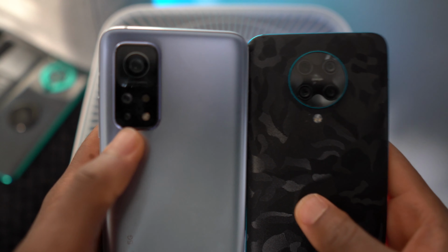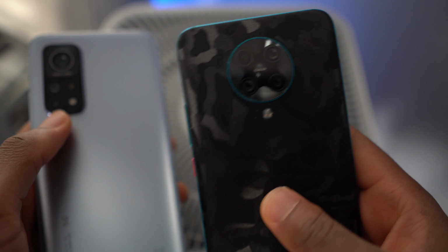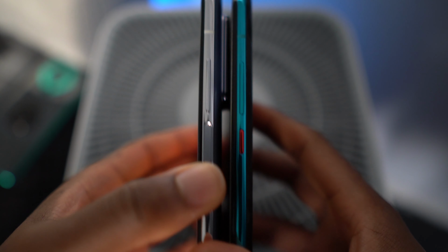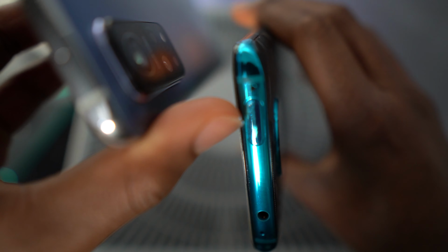This has a 108 megapixel main camera, a massive thing, and this is a 64 megapixel main camera. USB-C charging, both of them. You have the speaker grills, the SIM card slots, the power button, which doubles as a fingerprint scanner on the MI10T Pro, the volume rockers, and up top you have speaker outlets on the MI10T Pro, microphones, a headphone jack on the Poco F2 Pro, and the pop-up camera on the Poco F2 Pro, and an IR blaster on both of them. On the other side you have nothing, it's completely clean, maybe that's the antenna lines.